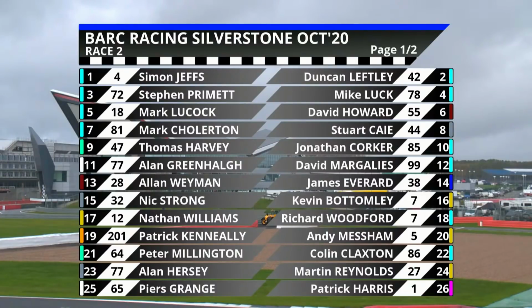The grid. Hopefully all the cars will be there and lined up. The leading cars on the grid, all from Pre83 Class C. You can see the bright blue bar next to the grid positions there, determining the class the drivers are in. David Howard with the maroon colours, that's Pre83 Class A for the bigger cars.